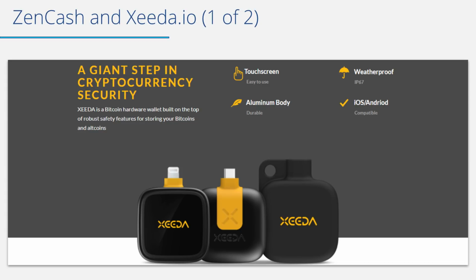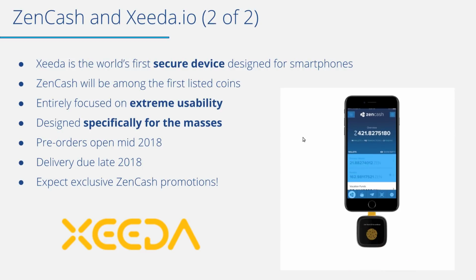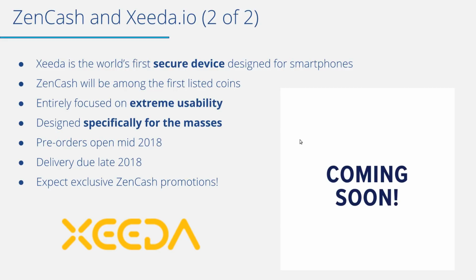It's a small form, rugged, aluminium, cool looking device that you just plug into the base of an Android or iOS smartphone. You download the app and then you use your phone's built-in security, so the fingerprint scanner, to gain access to your keys, which obviously gives you access to your Zen. So we are mega excited to be among the first coins to list on this next generation platform. It is, in my opinion, the first proper design from scratch hardware device that's been designed specifically for the masses, which is a huge deal for us.